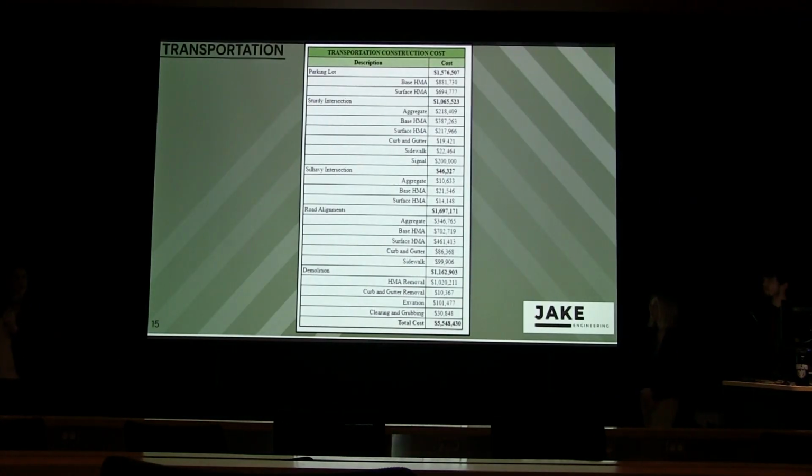And finally, the cost of this chosen alternative is around $5.5 million. As you can see, we did have to include demo in this because there was existing pavement, and we did have to include excavation for the areas that the roadway is going to go.